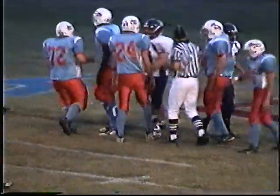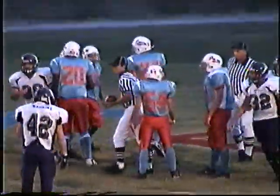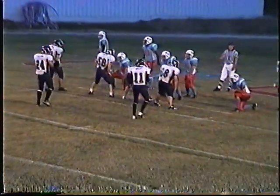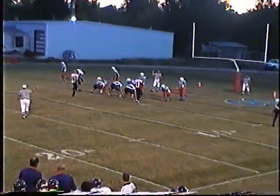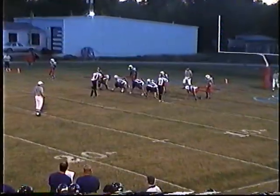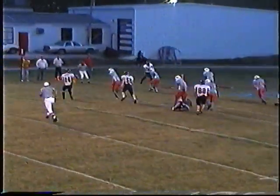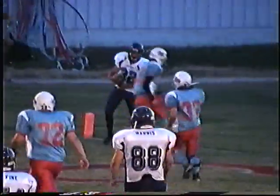Cheney with the handoff, tries the left side, and he's close, and he's in. Touchdown, Williamsburg. And Williamsburg will go for two. Spread out, a receiver to the left and the right, tight end. Owen Brady on the right side. Cheney will keep it. He'll look, throws, fires, caught.